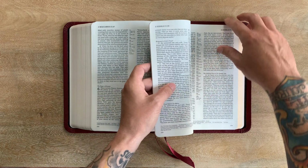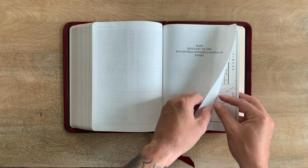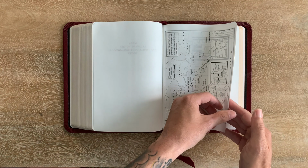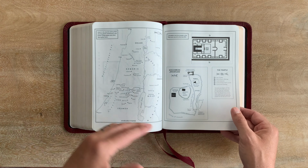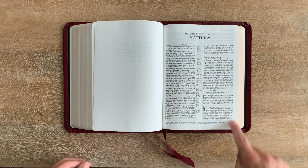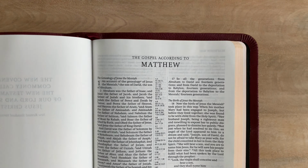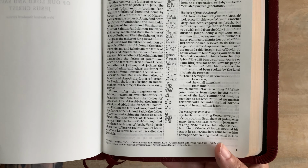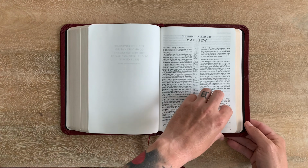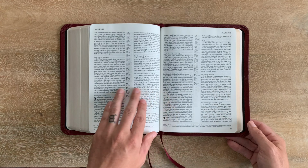I also like that in this edition, at the end of the Apocrypha, they give you some special maps that are relevant to the Apocrypha. So just on Bible paper, black and white, as you're reading, you can reference them there. Then we go into the New Testament, and again, it starts the page numbers all over again. Look at that, just a really nice, easy to read, very beautiful, classic, streamlined Bible. Excellent quality, looks absolutely fantastic.